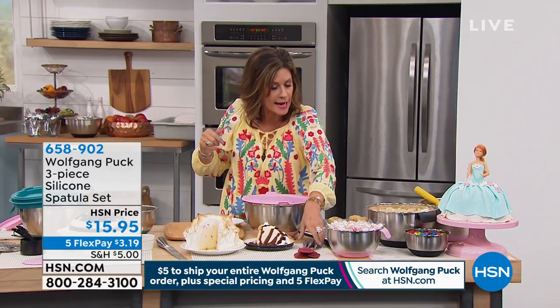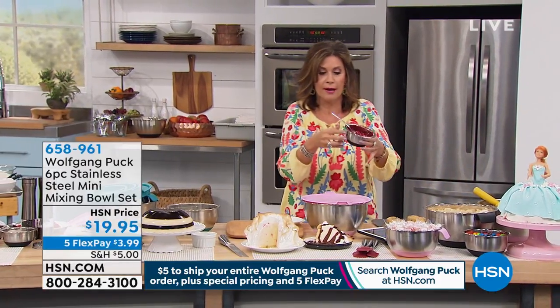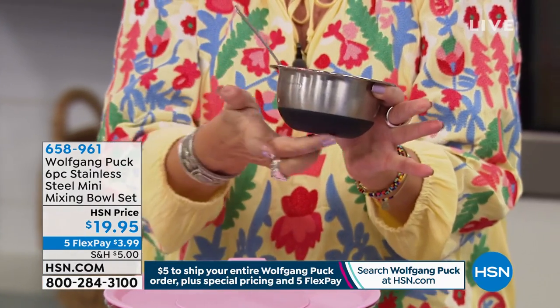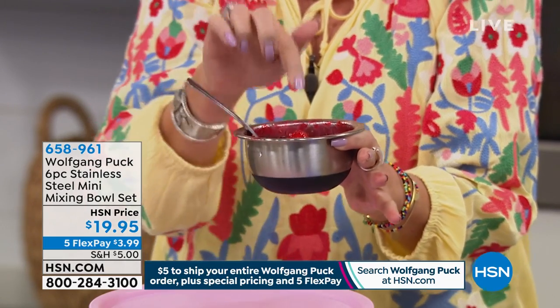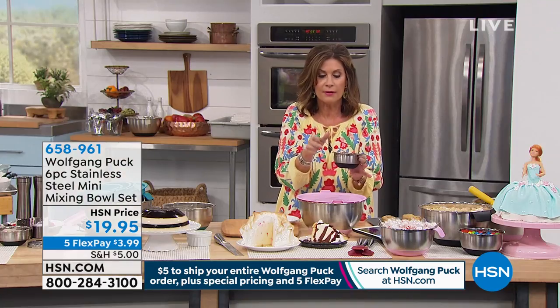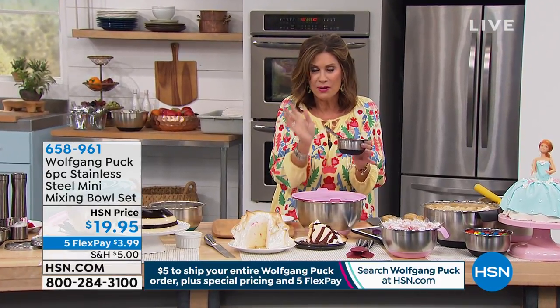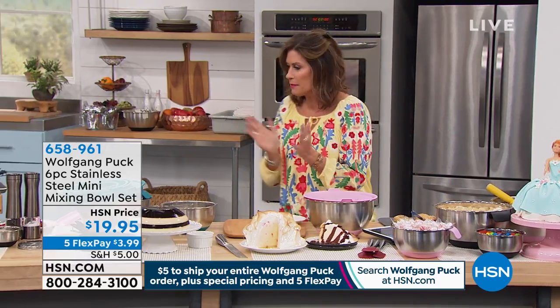Now the mini bowl set has been very, very popular. I'm going to show you this one so you can see how to use it, for example, if you want to put some of your berries in it. You get three of these. They also have that silicone base, stainless steel as well, and your lid, a set of three for $19.95. You can still bake in these as well, up to 400 degrees. And even though they're $19.95, they're still available on 5 flex payments.